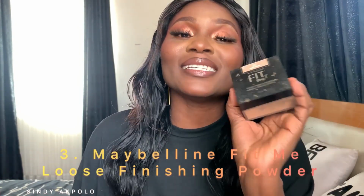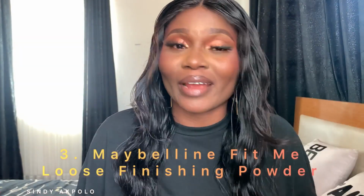And the next setting powder I have on my list is from Maybelline, and this is the Maybelline Fit Me Loose finishing powder. Guys, if you don't have this powder in your collection, I don't know what you're doing. I mean, Maybelline is just too good of a drugstore brand. Ever since I discovered this powder, I've not stopped using it. Even when it finishes, I always go back to it, and it is so good. It's a good loose finishing powder, especially if you're oily skin. It is very good on the skin.